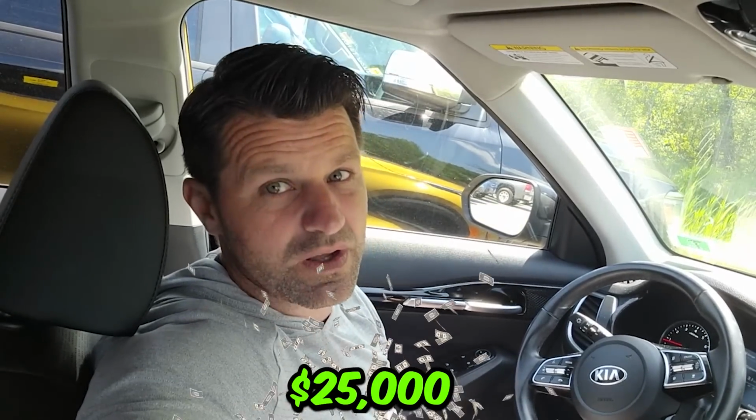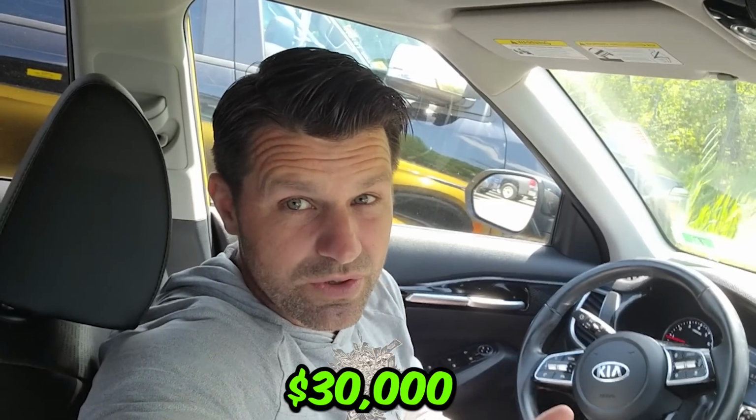I have dealer apps that I can scan the VIN, and it tells me the history of the car. It tells me what they're worth to dealers, like what I should be paying at auction. This thing is roughly $25,000 at auction, meaning like most dealers would pay $25,000 for this car. We can sell it for near 30, which is tremendous.